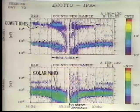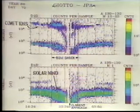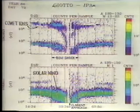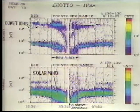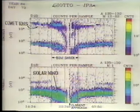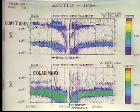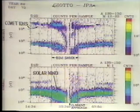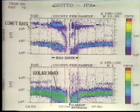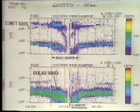Now, the energy that's provided to them and their momentum has to come from the solar wind. And in doing so, that slows down the solar wind. Now, the closer you get to the comet, the more ions are produced and the more the solar wind is slowed down. Now, in this diagram which you see here, in the bottom panel, we can see the solar wind ions, a broad green stripe which gets lower as we get closer to the comet. Along the bottom, we've got time or distance, if you like, and the vertical scale is the energy or the speed. And so as the speed drops towards the middle, that's because of the loading of the cometary wind ions.